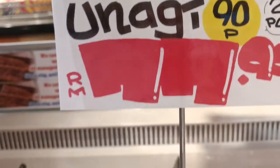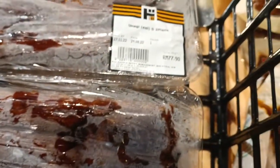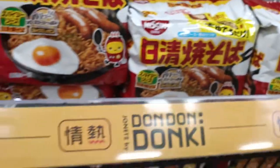Look at the unagi. 50 ringgit. This one's 100. Wait, no, that's a king crab. That's a smaller crab. 77. Let's go. Unagi here. This looks so good. That's so good. What is this? Frozen udon.